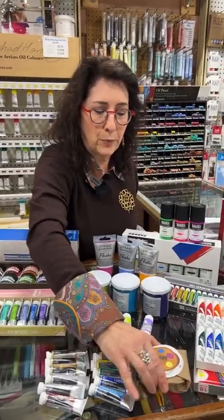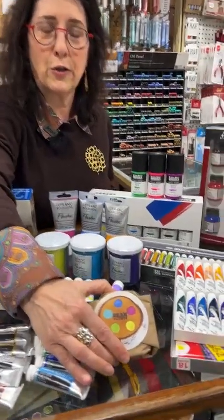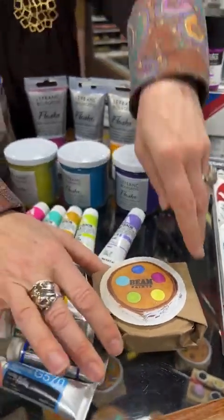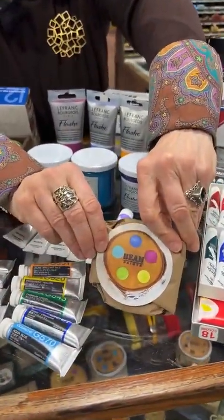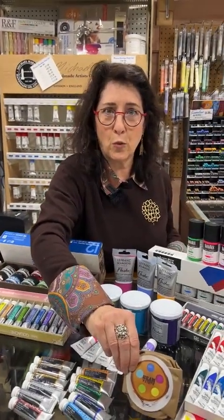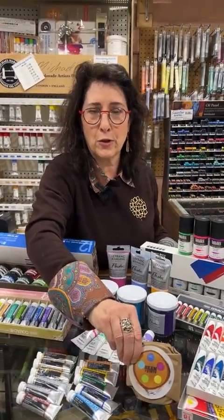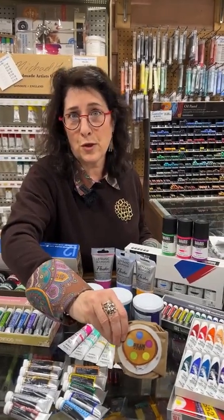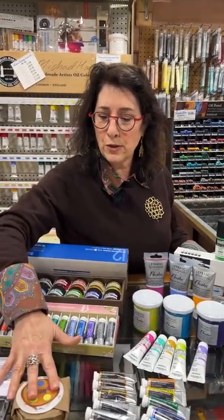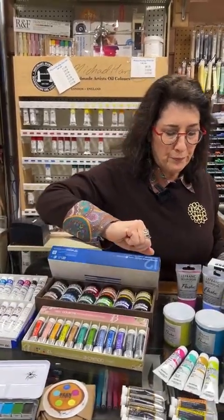Also from Beam. Beam, also made in Canada. Those of you that aren't familiar, we stock all of the Beam products. Here, I'll just hold that up. From Manitoulin Island. Really get to know Beam products. She makes a beautiful gouache, has lovely color names to it. They only come in sets. We don't stock those in open stock. But again, Canadian made. So there you've got two Canadian companies that make gouache.